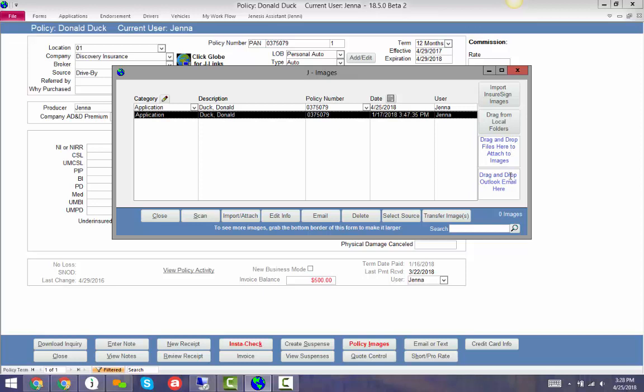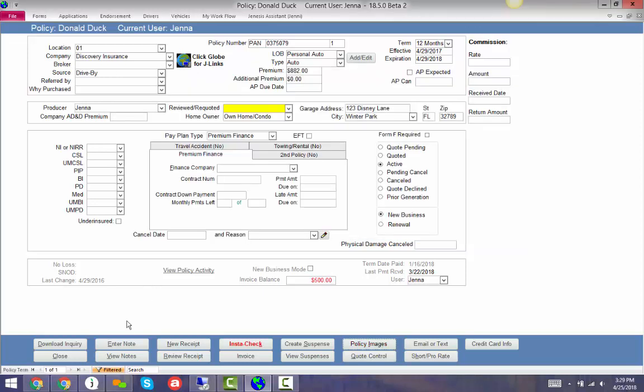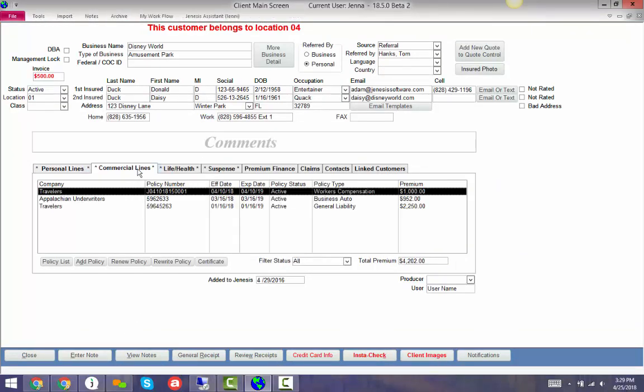If I use Outlook email, I can also drag and drop an email thread as well as the attachment that is on that email thread into policy images. And then we also integrate with InsureSign, so you can send any documents that you need to be electronically signed. So I'm going to actually go back and show you now the Accord forms in a policy.